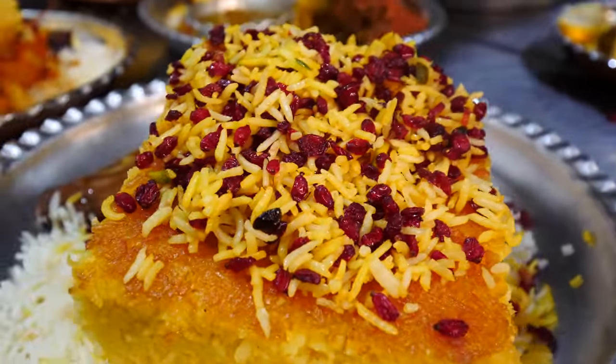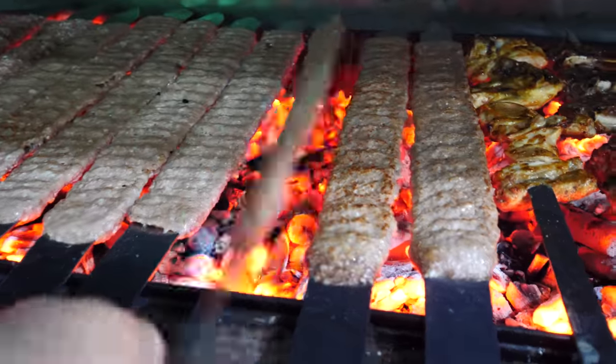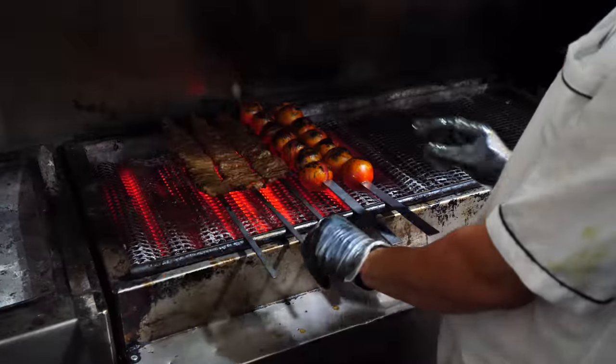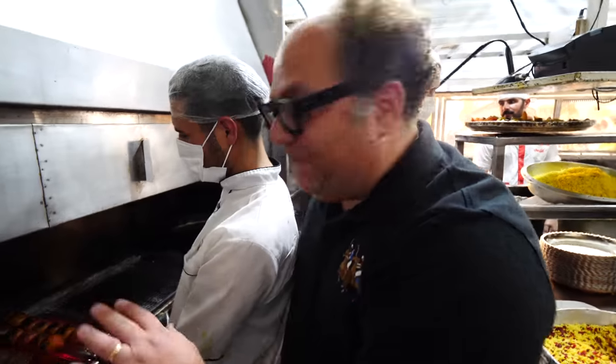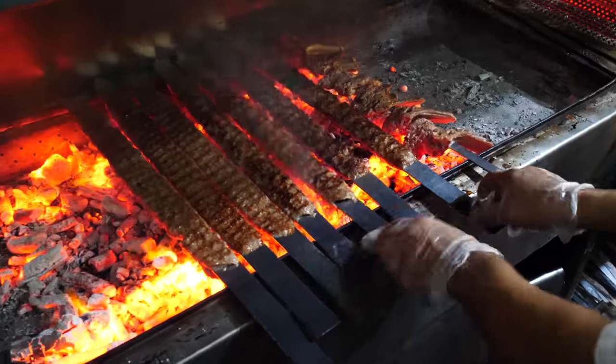Wow. And so what's this one? This is kibide with lamb, right? Kibide with lamb, shish kebab, chicken, this is bag. This is lamb as well. Sometimes it's with beef as well. And tomato. And tomato. Right in front of these kebabs.